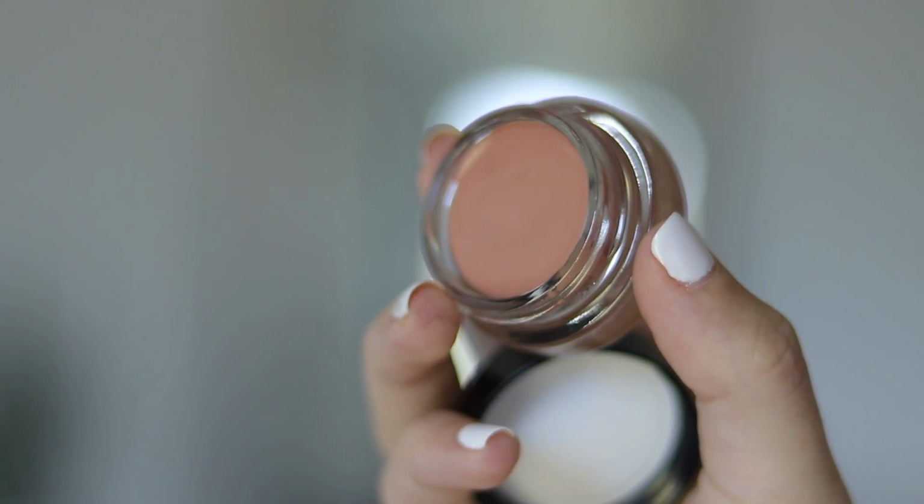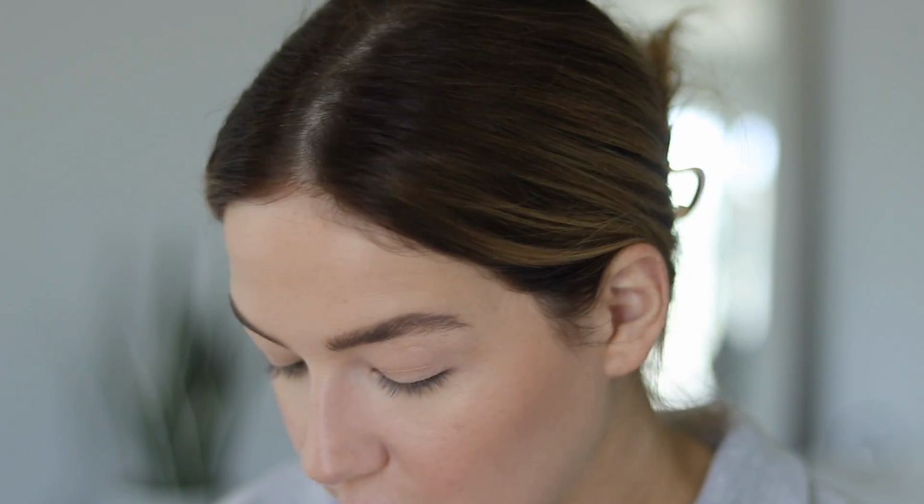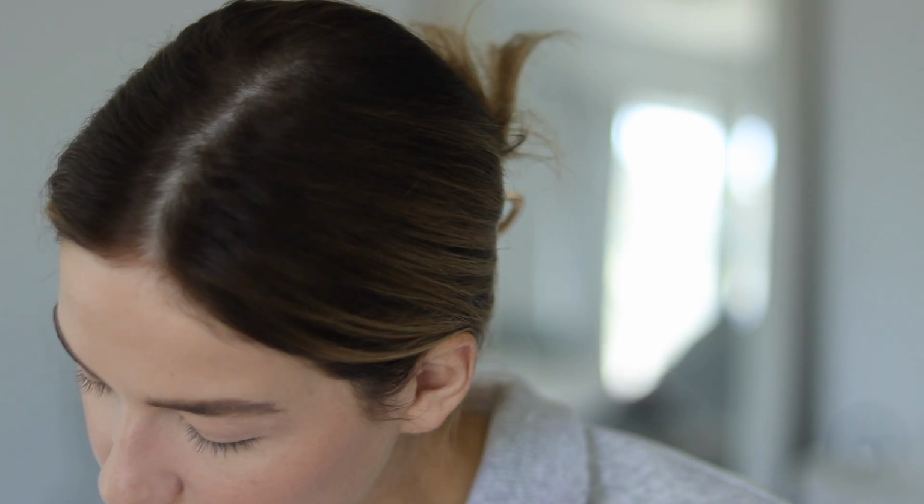So I'm going to try these out just as a base on my eyes. I don't really know where I'm going to take the eyes. I feel like it's going to be very, very simple because I have a big dry patch going through this one right here, courtesy of the eczema. So just going to pick up a little bit with my little Real Techniques Dome Shadow Brush. Love this color.